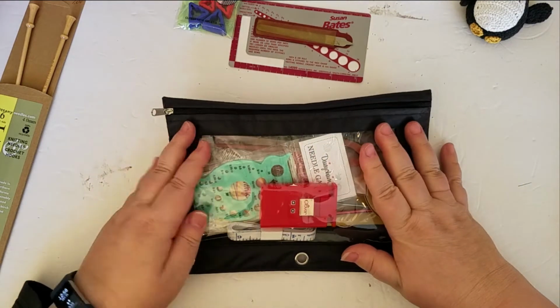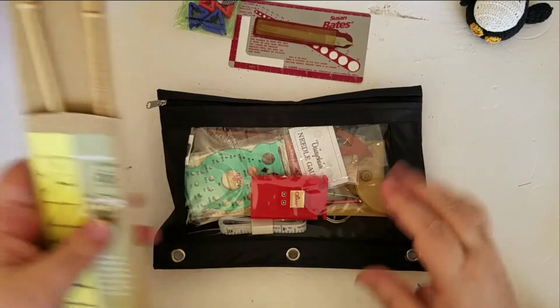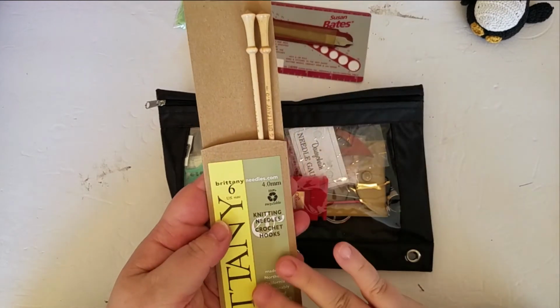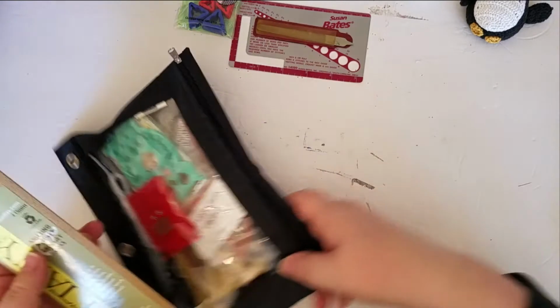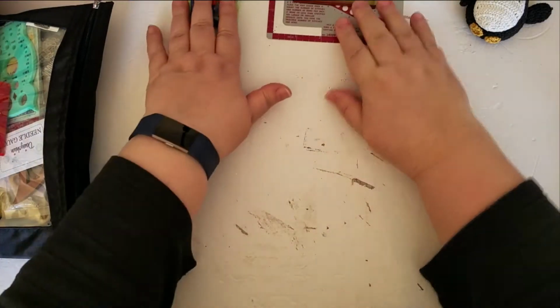So I've got most of all of this tucked in here. And again, these I'm going to put into a larger box that I'm going to keep everything in a bit. So now a couple other things I wanted to show you.